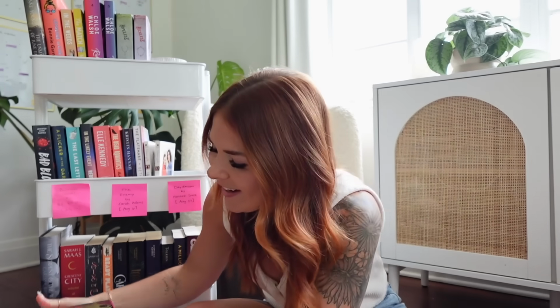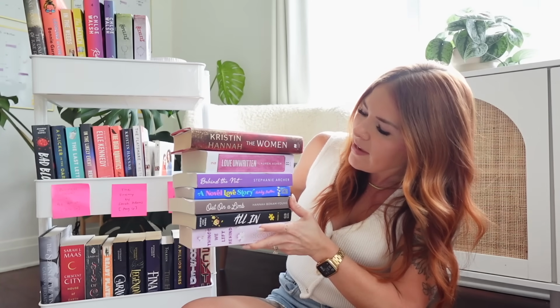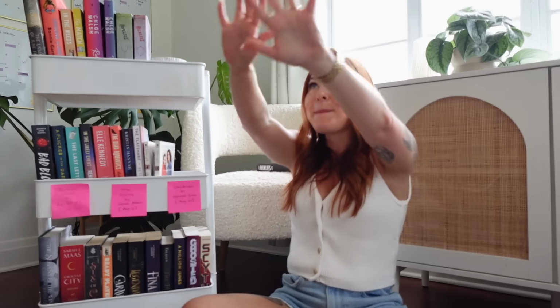So here is a little look at my TBR for the month of August. Lots of romance, so I feel like my two mood reads are gonna be fantasy, just so I don't put myself in a reading slump because of reading romance after romance after romance. I will say, I think The Women and All In will break things up a little bit, so grateful for those being in here.